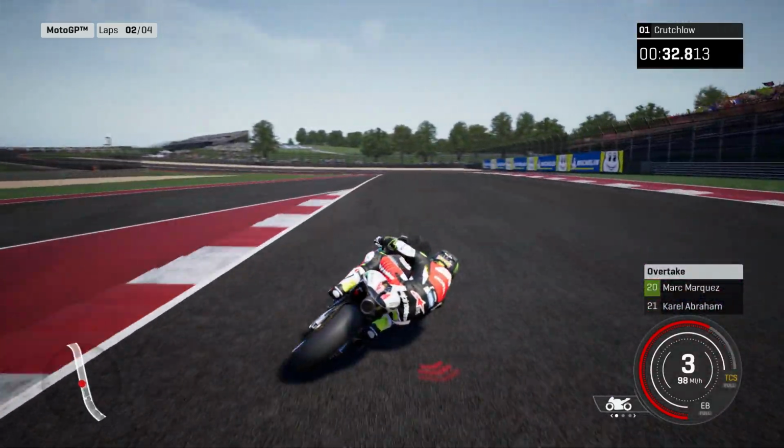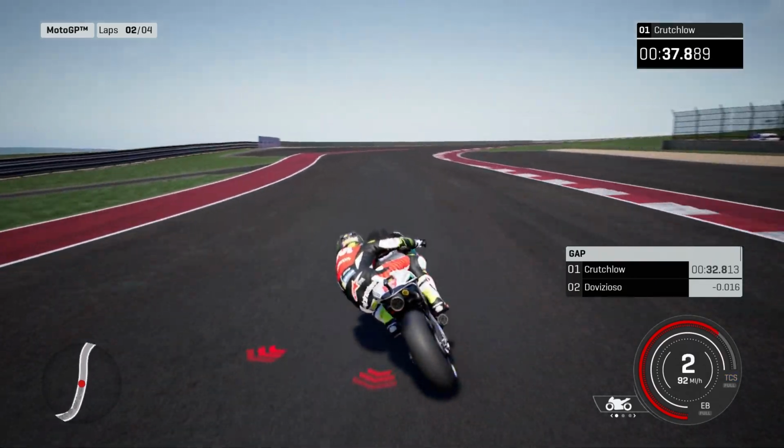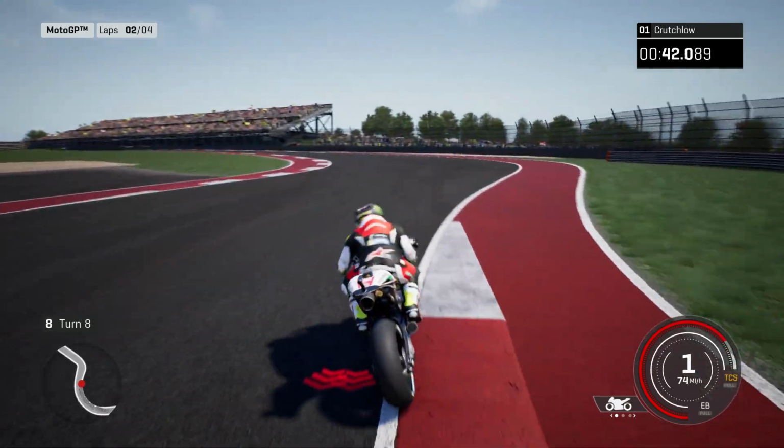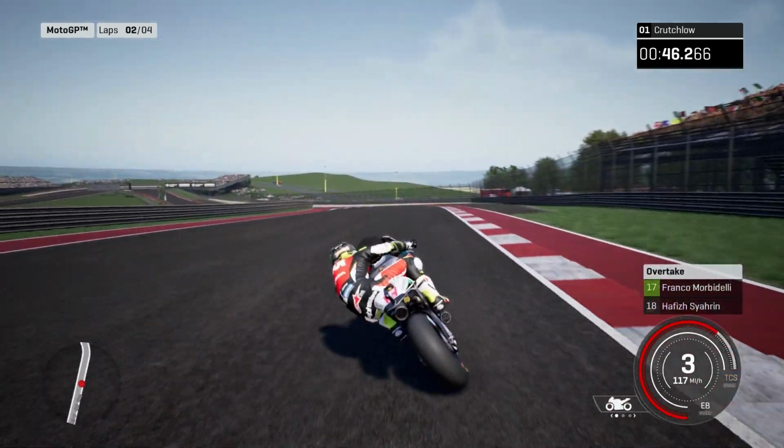Right behind Dovi, round the outside of Dovi we go. Up into first place. Will Dovi build? Oh, a bit more contact with Dovi. Dovi's not giving up the position here. We are up into first on turn 8 of lap 2. So we finally got the lead of the race.